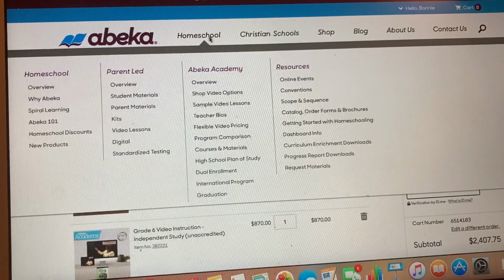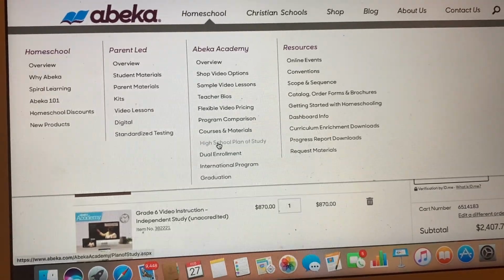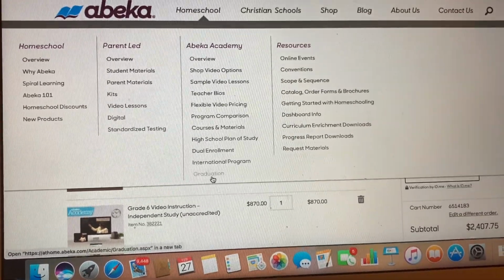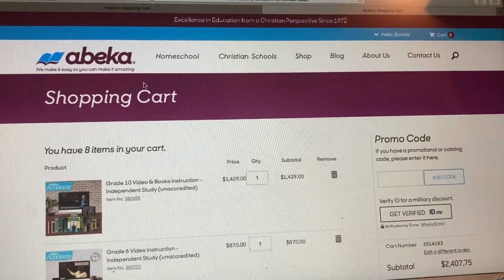If you look at the ABEKA Academy, it tells you your high school plan of study, what they recommend, what you have to have in order to get a diploma. You can do a dual enrollment, you can do an international program, and what the graduation requirements are. So just familiarize yourself with the website so you're not at the last minute panicking about everything that you have to do.